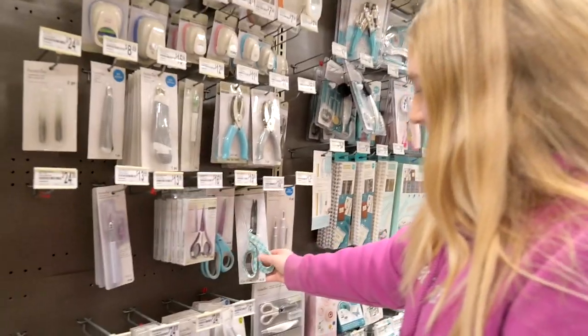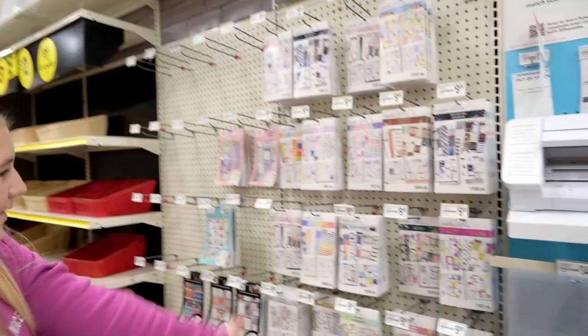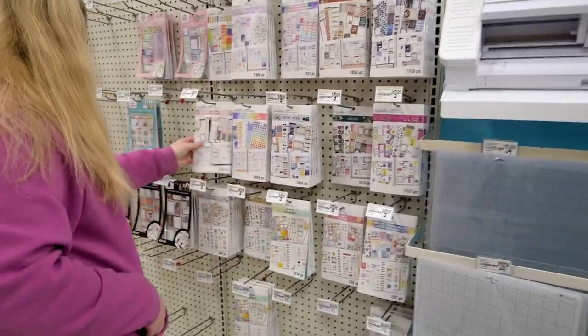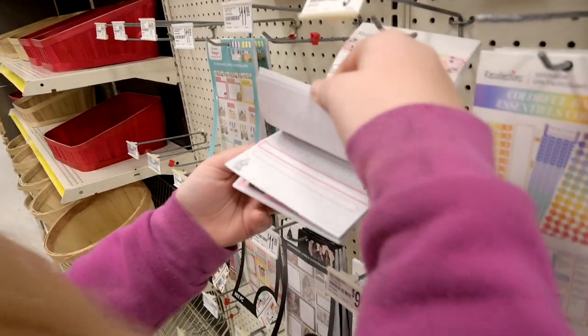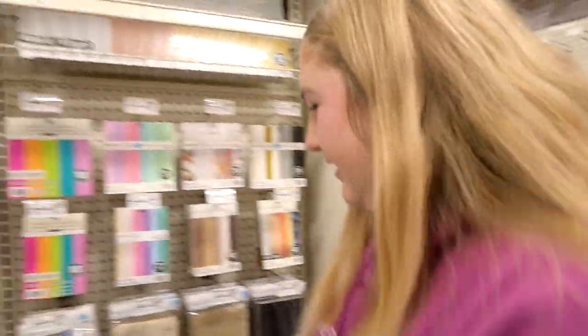Scissors. I know, I like scissors too. Sophie wants to do journaling, and usually they're all right here. These are like the journaling stickers and stuff that you use to journal. See how cute that is? All right, so we don't know where they are, but I think they probably moved them to another area of the store because it's January, and January is when everybody journals.